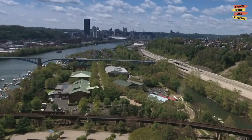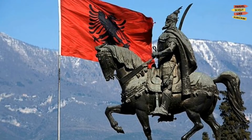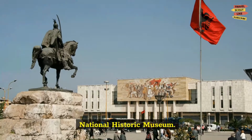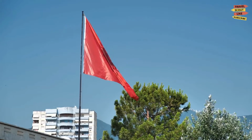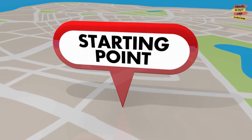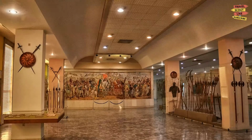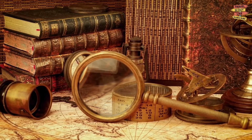The city's primary location for well-attended events, such as the 100th anniversary of Albanian independence in 2012, is Skanderbeg Square. National Historical Museum. Albania and Tirana have a highly tangled past, that much is certain. Therefore, if you need a starting point, this is where you can acquire some context. The museum is divided into pavilions, each of which highlights a distinct era in the history of the area, from the prehistoric era to the 21st century.